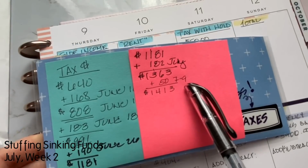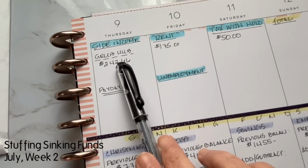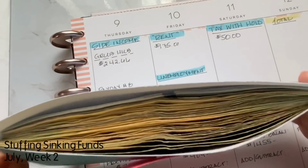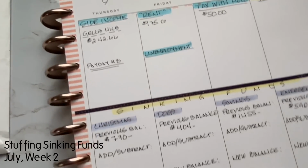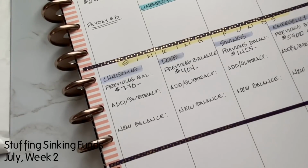As you can see, on July 9th I added $50, and what I did was I took approximately 20% of $242 and I added it to this envelope here. So this is really fast becoming quite the stuffed envelope, and unfortunately it's not going toward anything really tangible. It's just going toward our taxes, which kind of stinks, but it's also really unavoidable.